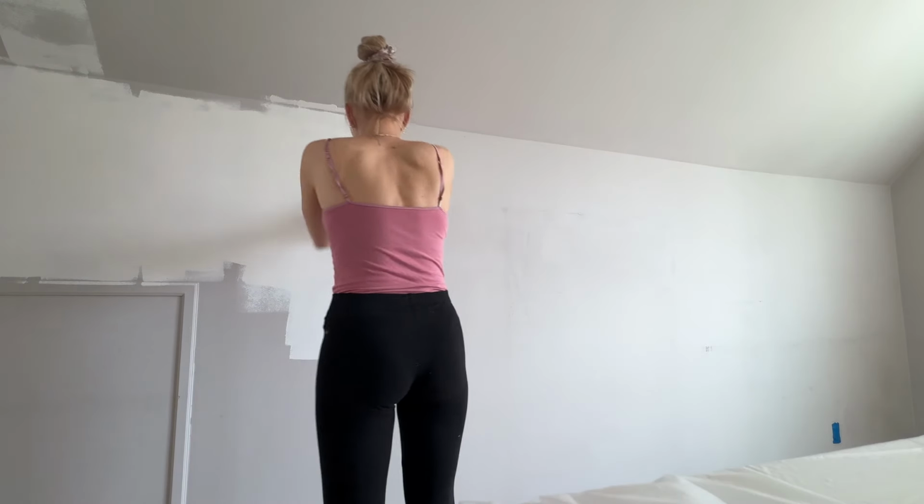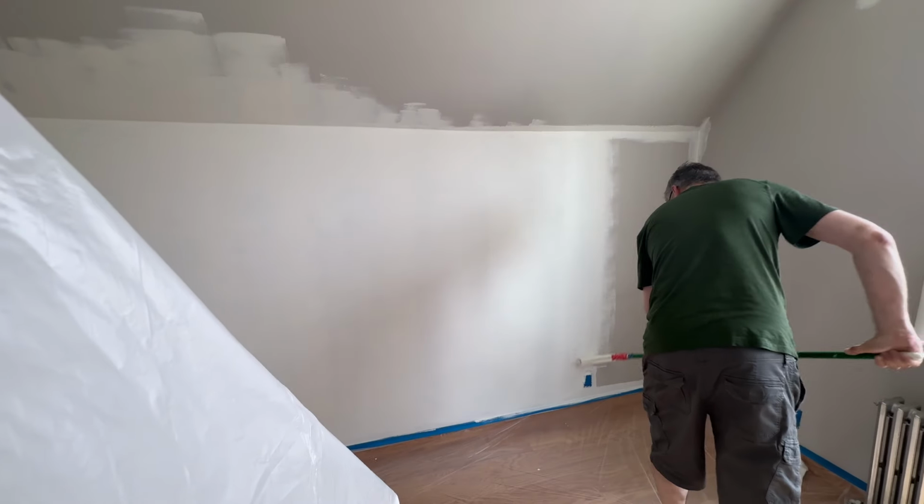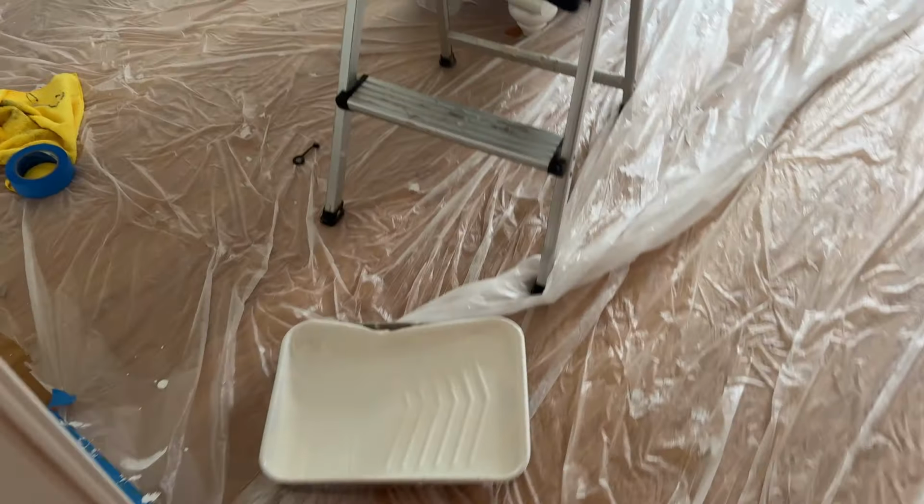Gosh, please don't judge my painting technique. It's really not the best. My dad was helping and he was much better at it than I, so I was mostly on brush duty, doing all the corners and small bits. This took much longer than I thought. Oh my gosh, and it was such a workout.